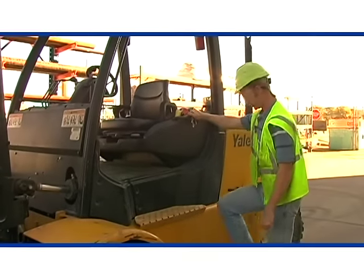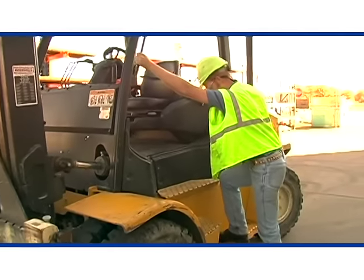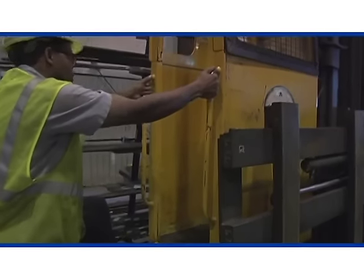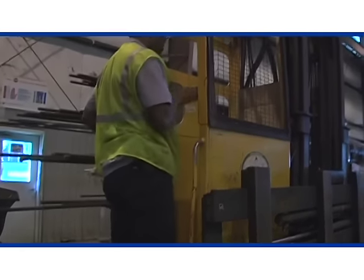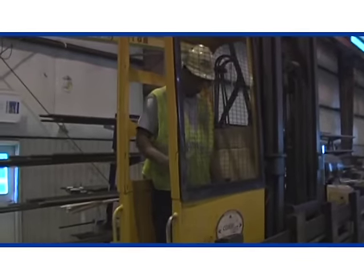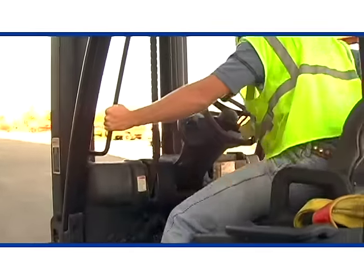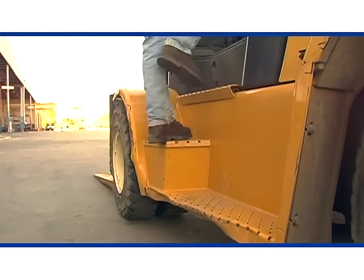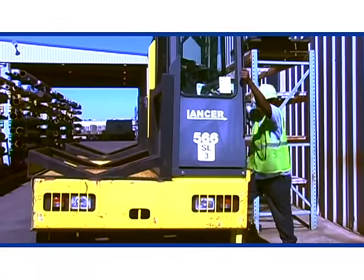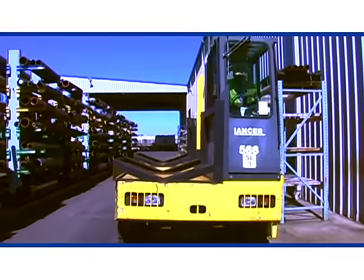We'll end this section with one last tip that's not necessarily an OSHA requirement, but rather an industry best practice. When mounting or dismounting your powered industrial truck, always maintain 3 points of contact with the truck. Keep either 2 hands and 1 foot, or 2 feet and 1 hand in contact with the truck at all times. Doing this will help to prevent painful injuries from falls.